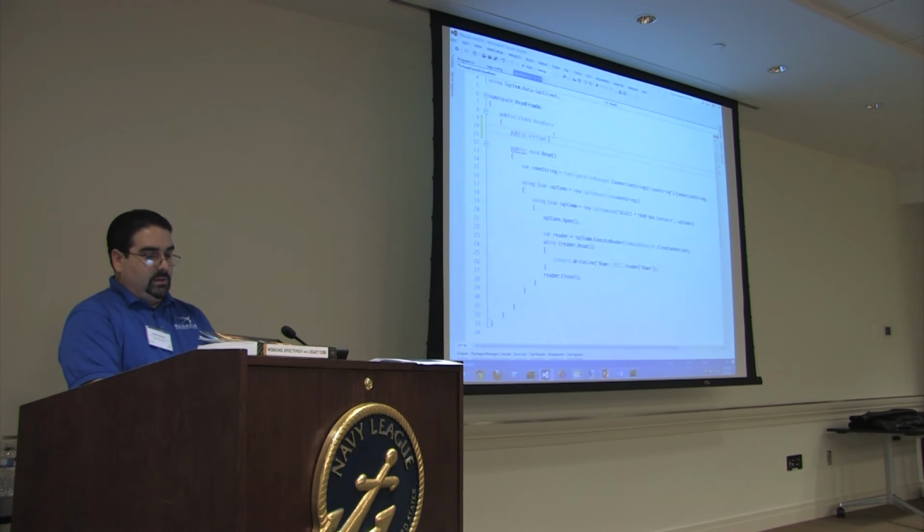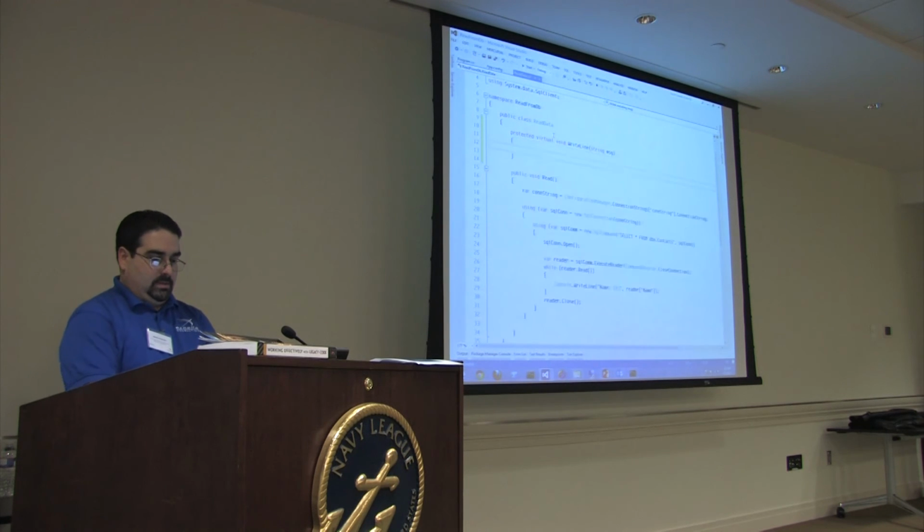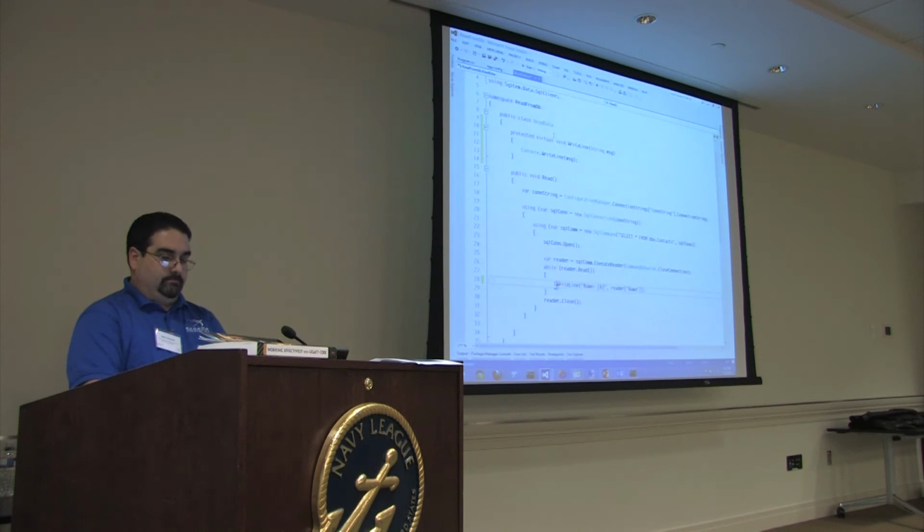I'm going to expose the method again. Let's see, protected, virtual, in this case void, write line. And let's pass in a message. So console.WriteLine. There it is. So this dependency can now be broken by just doing this. And string.format, that thing.